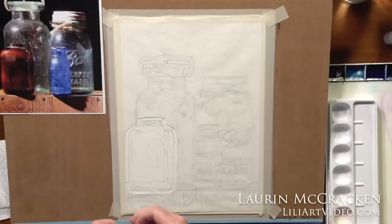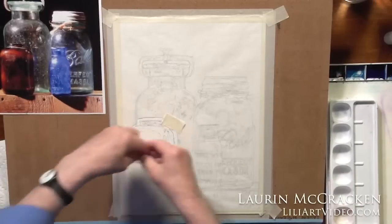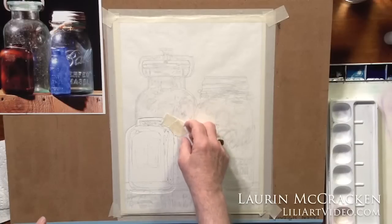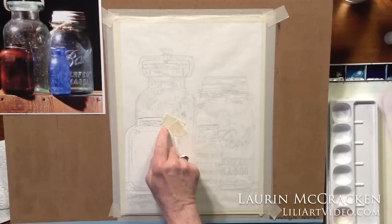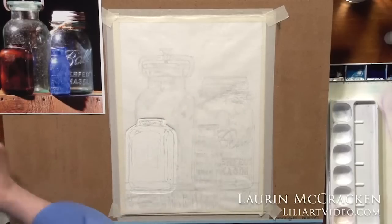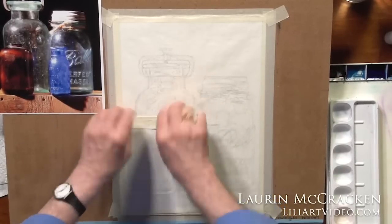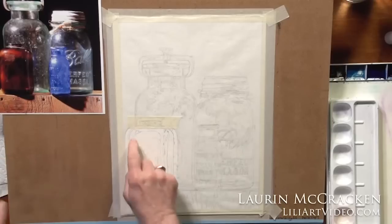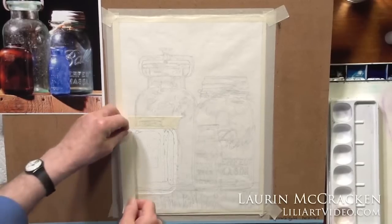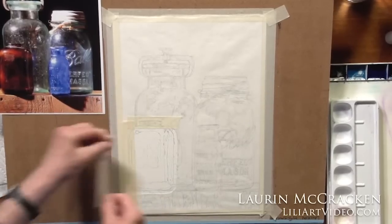Now I go back to my drafting tape, and you might be tempted to make all these curves by doing lots of little bitty pieces of tape. But you don't want to do that, because every time you have a joint in the tape, you risk a leak. So what you want to do is have as few pieces of tape as possible to cover your subject, so you have the fewest amount of potential leaks. And in this particular case, you should be able to do it in 4 pieces of tape.